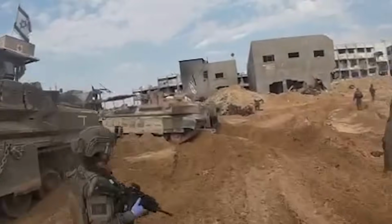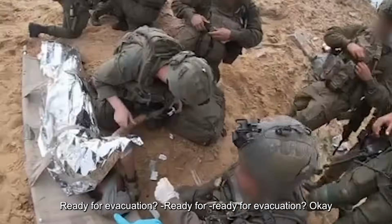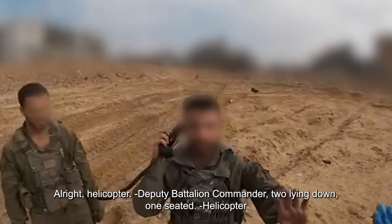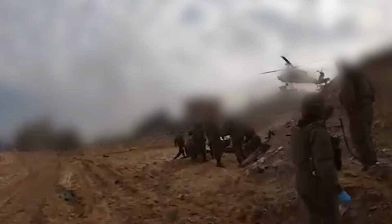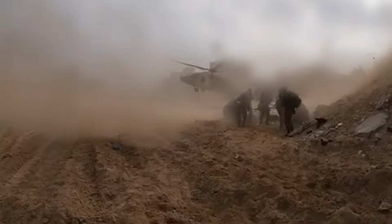The average evacuation time in the Gaza Strip from the moment of injury to the arrival at the hospital is 51 minutes by helicopter, which is actually a little bit slower than I would have expected. By vehicle, approximately 61 minutes. And they say so far 7,400 injured soldiers have been treated.